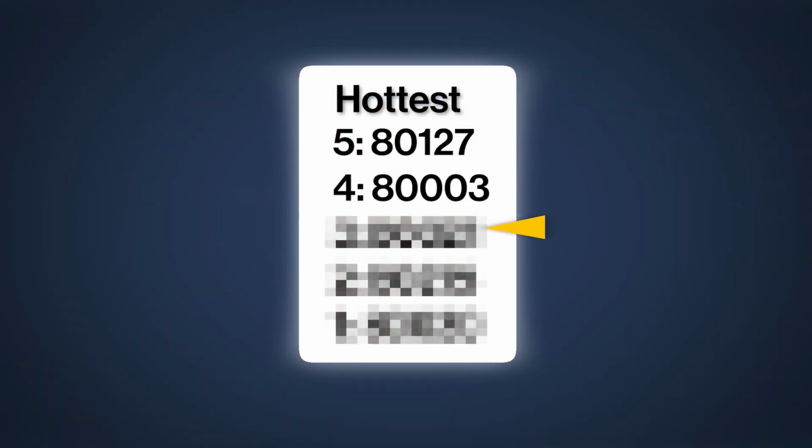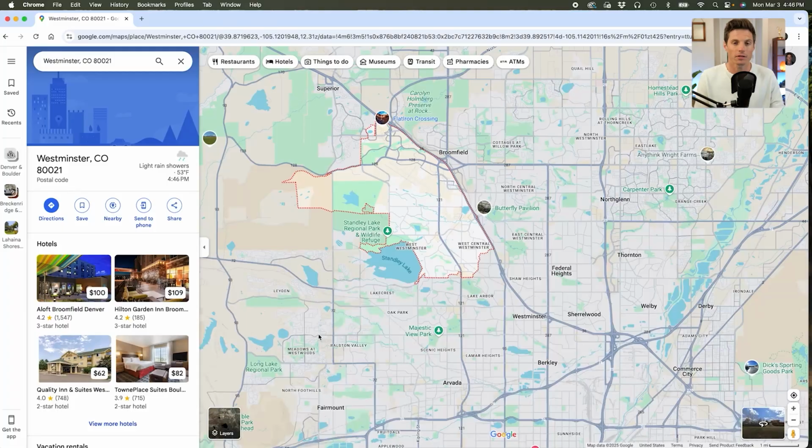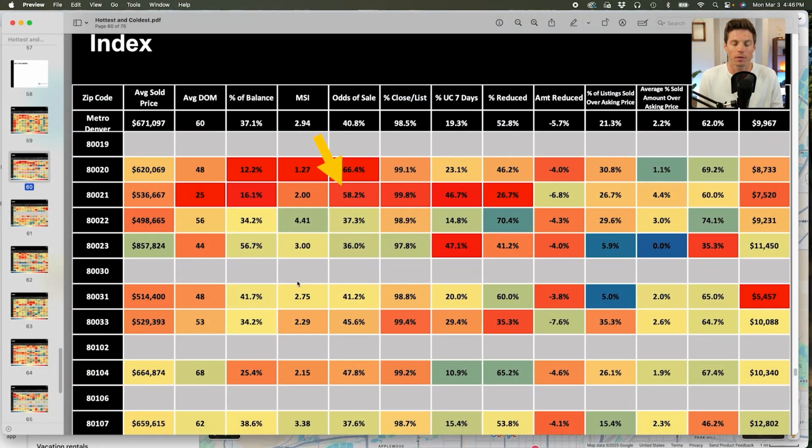And for the third hottest zip code, we'll go actually just to the north, 80021. So that's just to the north of where we just were, mostly Westminster. Basically that southern area of Westminster following 36 to the north, all the way almost to Broomfield, right up there to Flatiron Crossing on the northwest side. Odds of sale here are 58.2%. Average days on market are 25, so a big difference from that 60 average in the entire Denver metro. And the thing that really stands out to me, 46.7% of homes here were under contract in 7 days. Right now, in the way the market's moving, that is huge. Only 26% of homes here had a price reduction versus 52% on average.